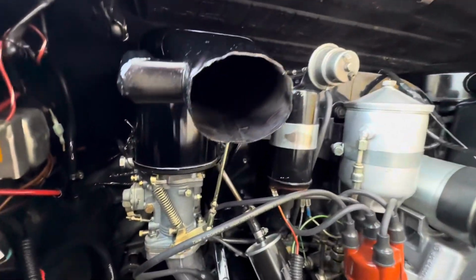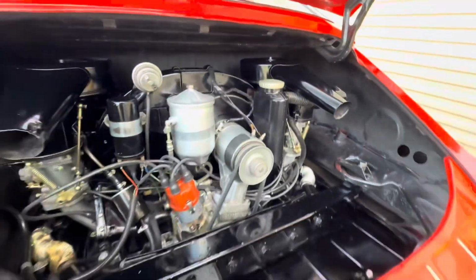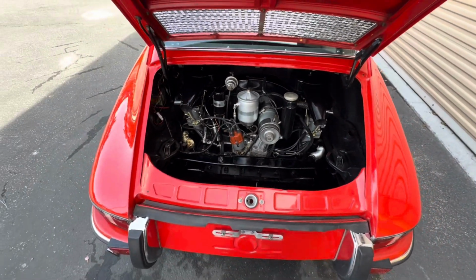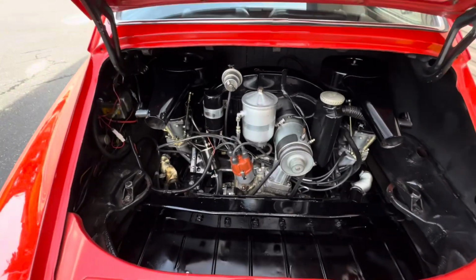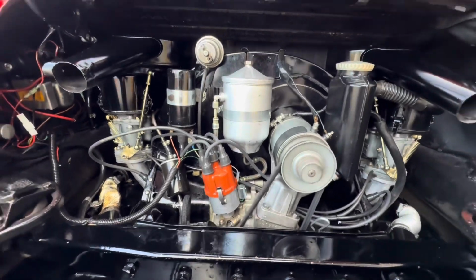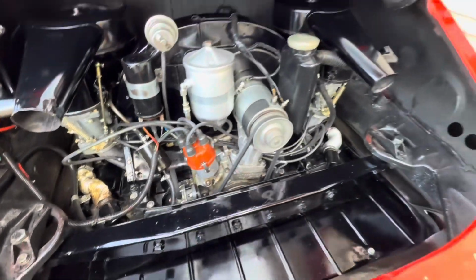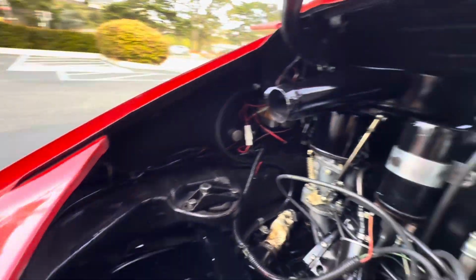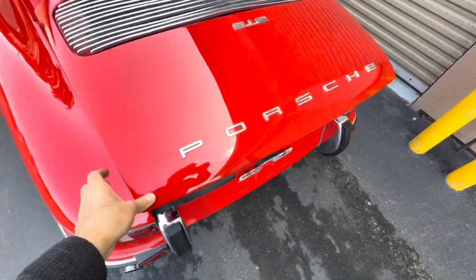The guy that bought the car just got the carburetors redone also. So it's got the carburetors redone, Solexes, not Webers. These are more expensive than the Webers. Those are the stock ones that belong to it, the Solex. Motor is really beautiful. Engine numbers right there. Presents itself very well. But as you see, it runs, drives, and idles very well.